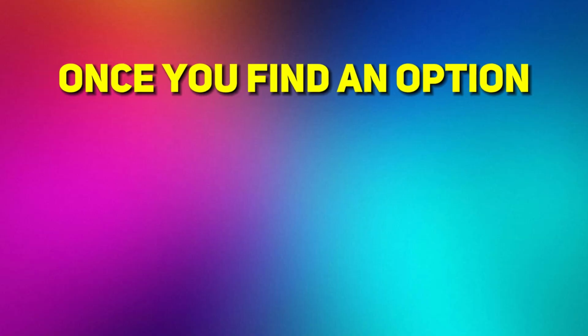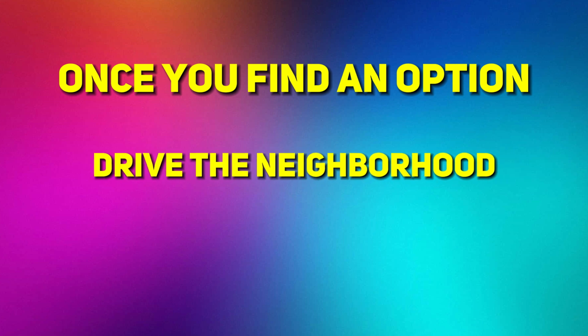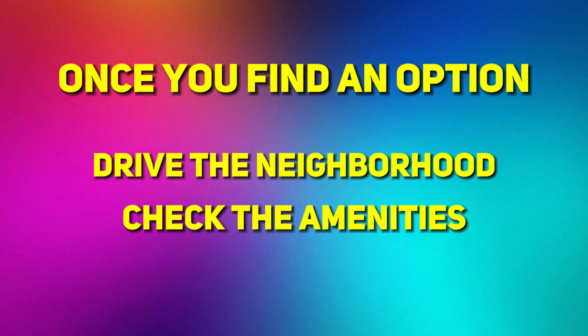And once you think you've found a good option, take a bit of time to scout the neighborhood, drive around, check out the amenities, make sure that it's an area that is desirable. Remember, if you're buying this for yourself to sell down the road once you fix it up, you want this to be a place where you want to live too in the meantime.